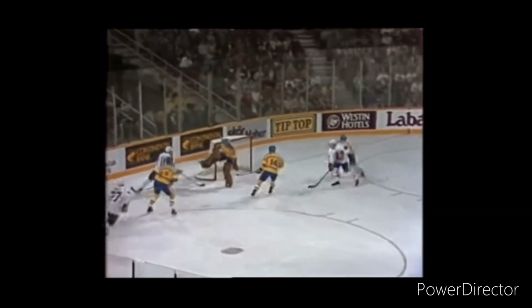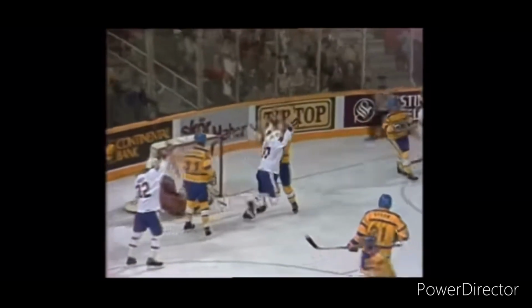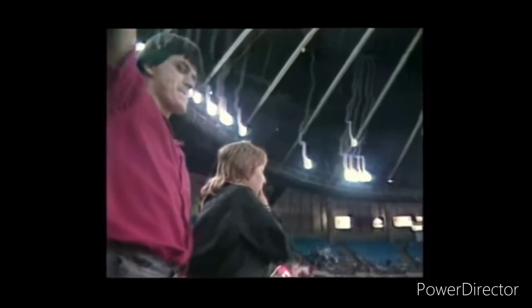Tonelli down on the left wing board. Tonelli trying to find a man. Tries to roll it in front. Backhand shot right up there. The rebound. They score! Tonelli! 4-0. That was Canada's 10th shot on goal. 7 minutes and 13 seconds into the game.